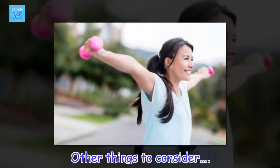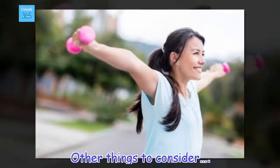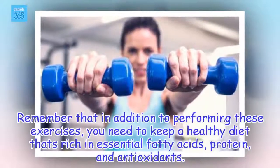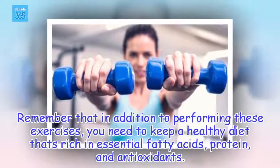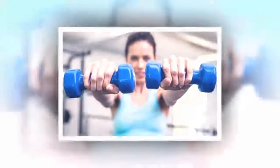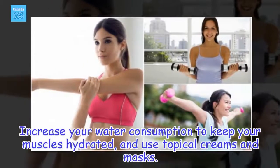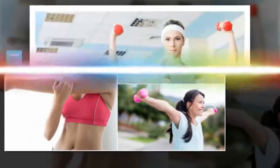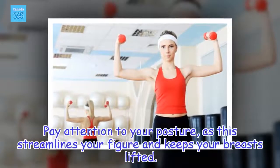Other things to consider. Remember that in addition to performing these exercises, you need to keep a healthy diet that's rich in essential fatty acids, protein, and antioxidants. Increase your water consumption to keep your muscles hydrated, and use topical creams and masks. Pay attention to your posture, as this streamlines your figure and keeps your breasts lifted.